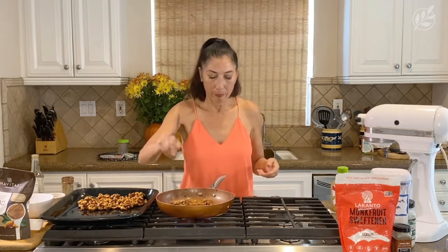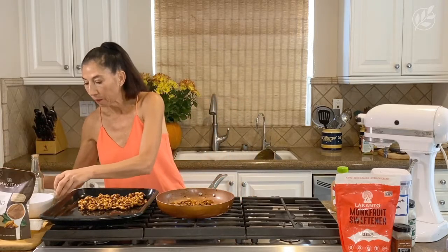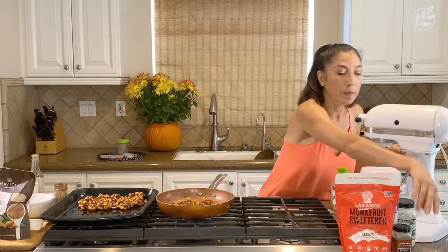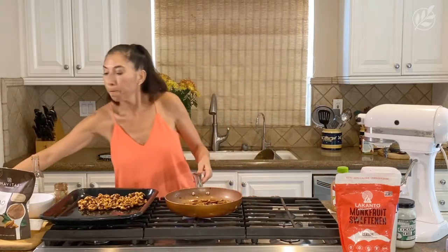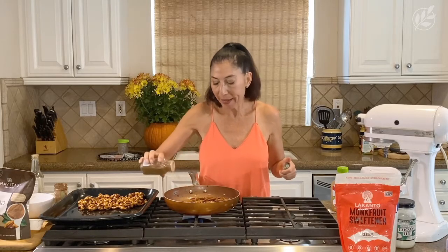Now I'm going to add some cinnamon. And the pumpkin spice. Where's my cinnamon? So we're just going to sprinkle a generous amount on there. I'm going to say like a teaspoon.